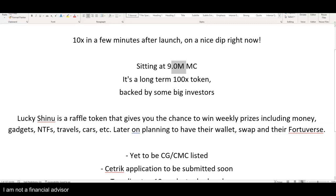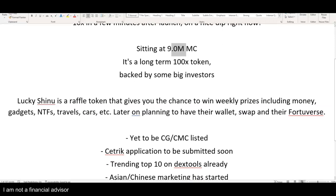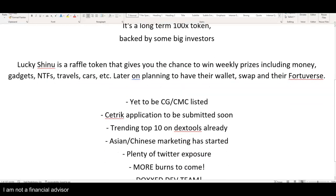Now, a lot of projects may say that, but you've got to pay attention to what they're doing in terms of community building, utility, and what they're doing on each and every single day. Now, what makes Lucky Shinu a little bit different from other projects is that it's a raffle token that gives you the chance to win weekly prizes, including money, gadgets, NFTs, travel, cars, and etc. Later on, they're planning to have their wallet swap and other things as well. The Fortune Verse. I like that.